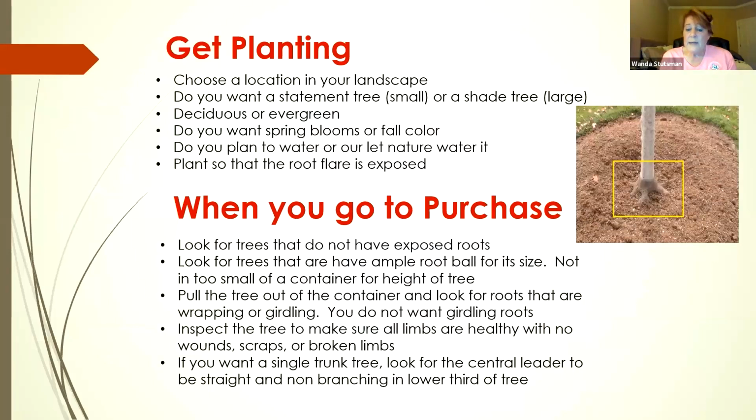So let's get planting. We've talked about trees. So you're going to choose a location in your landscape. Do you want a statement tree, something that's small, or do you want something that's going to grow to be a large shade tree? So plan that out. Do you want it to be evergreen, or do you want it to lose its leaves? Spring blooms, fall color. We talked about quite a few of those.